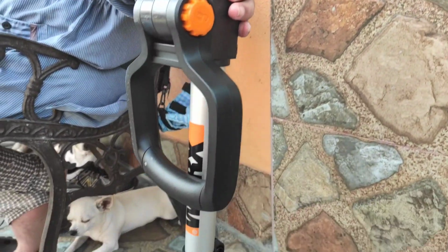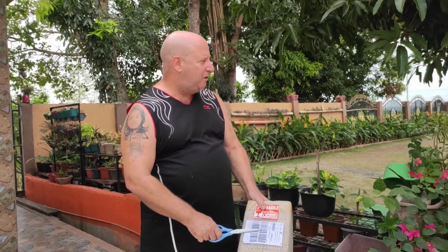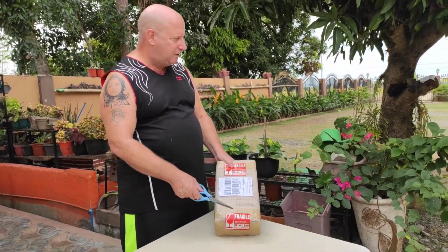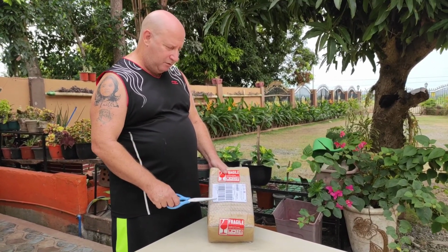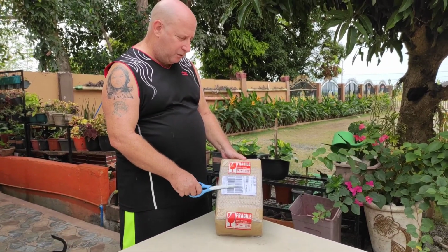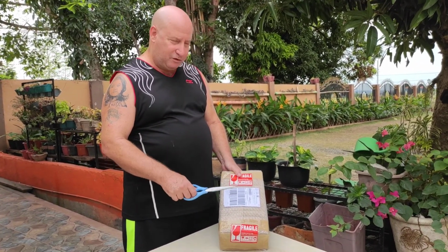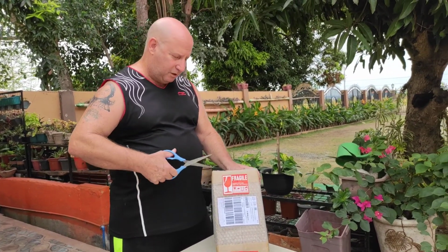We received another package. This is from Lazada. Lazada is a company kind of like Amazon, but it's basically in Asia, Philippines, China, Indonesia, places like that. And it's a pretty good company. They're COD, cash on delivery. And cash on delivery is good because you don't have to give any credit card information, but let's see what we got.